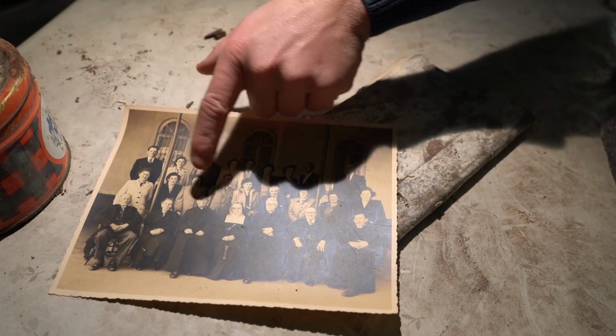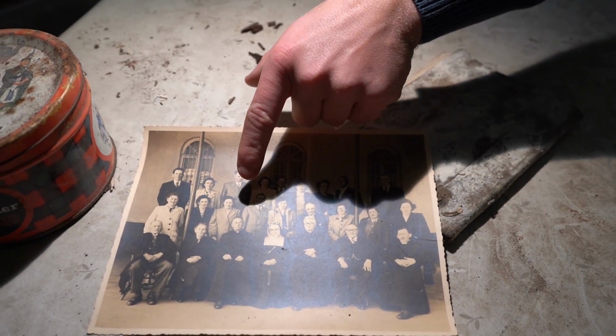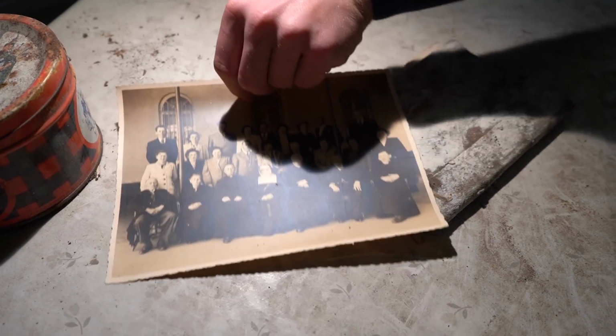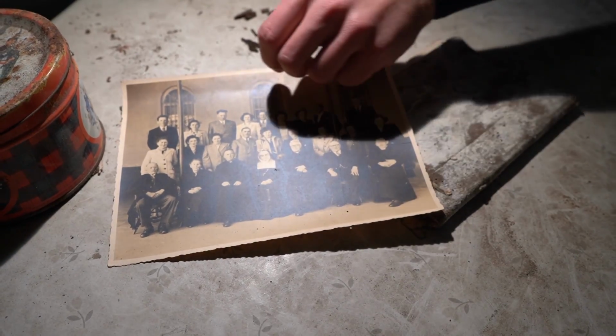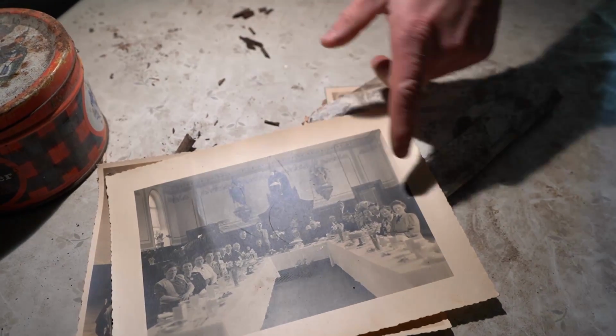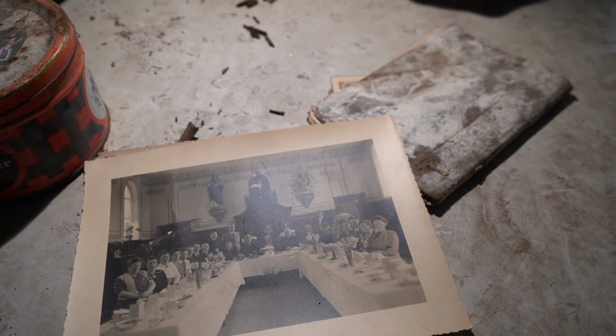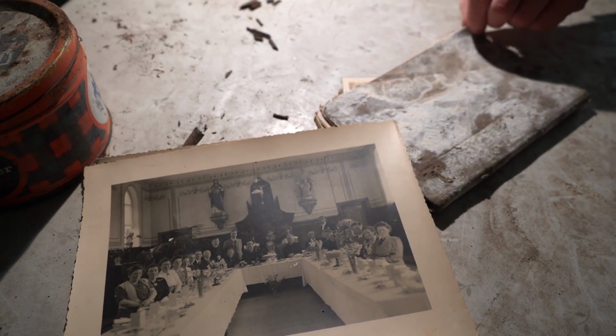You can see this is like these nuns from the 1970s, 60s, and I think, yeah, they should be somewhere here in the picture. Anna-Marie or Piet. We got like another old school picture of a dining table. People had lunch together or dinner. This booklet is also really cool.